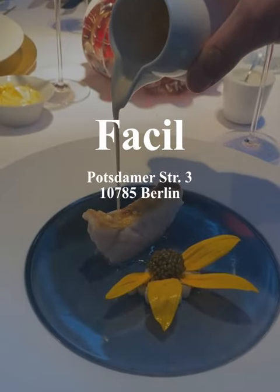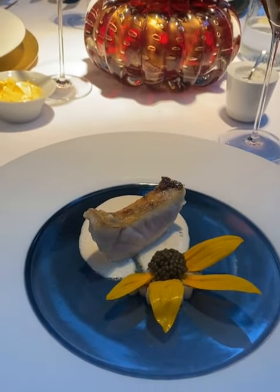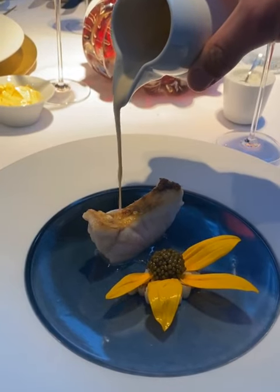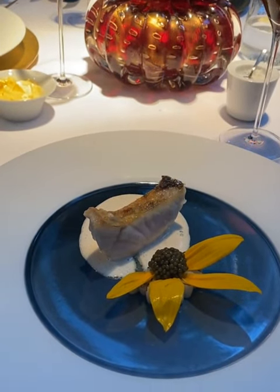Welcome, folks, to another edition of Smaller Plates, Bigger Laughs, where we explore restaurants with the smallest servings that would make even a mouse say, wait, that's it? Today, we're in the heart of Berlin at Fasil, where portion control has been elevated to an art form.